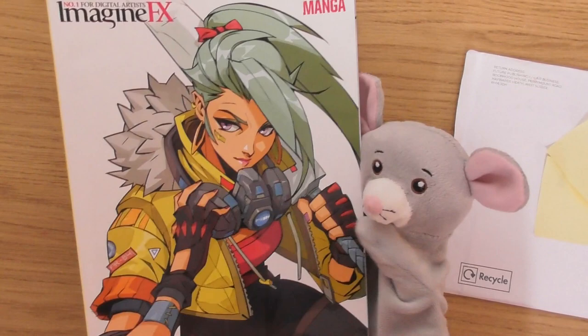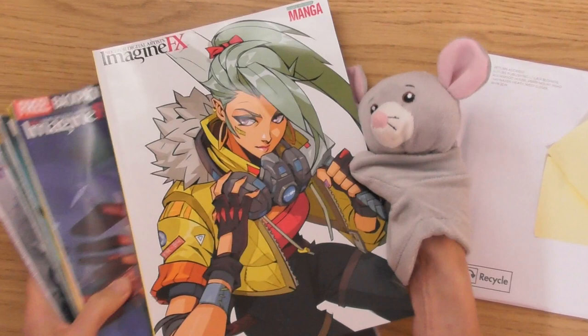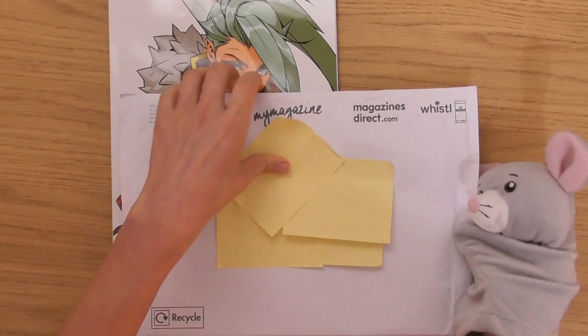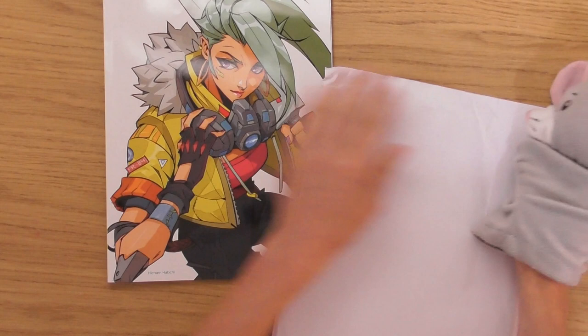last month was this one, look, a manga special. Now I don't think anything is going to beat that cover this year, because that for me is one of my favourites. I think it's a cool cover, that one. So let's get into this one. Little Monty's going to let us in, and the question we have is, is it going to be as nice as that one?